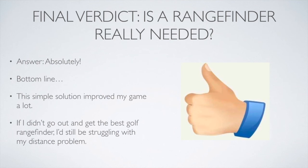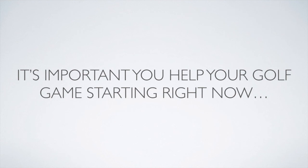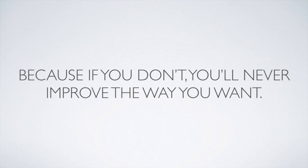So, final verdict: is a rangefinder really needed? And my answer is yes. It's a simple solution that pretty much improved my game, and I'm sure it can improve your game overnight. And if I didn't go out and get this rangefinder, I'd probably still be struggling controlling my distance. And best of all, your buddies aren't going to be laughing at you anymore. So it's important you get your golf game started right now, because if you don't, you're never going to improve the way you really want.